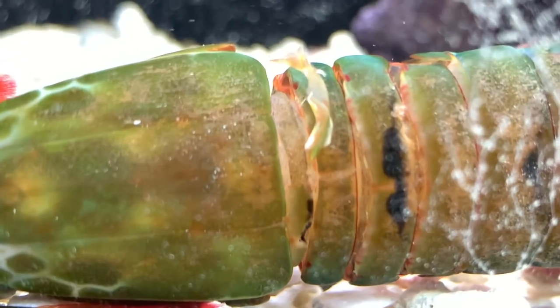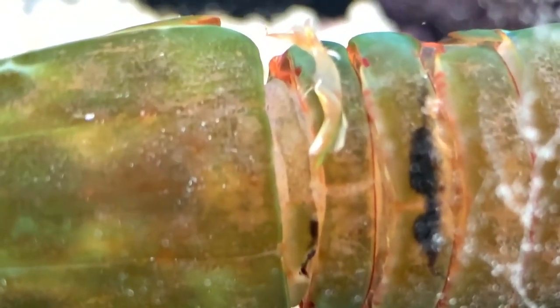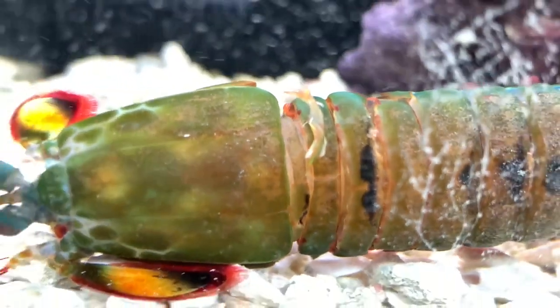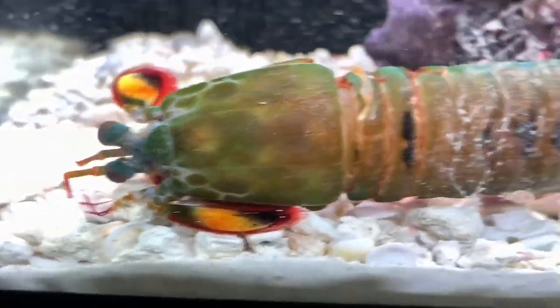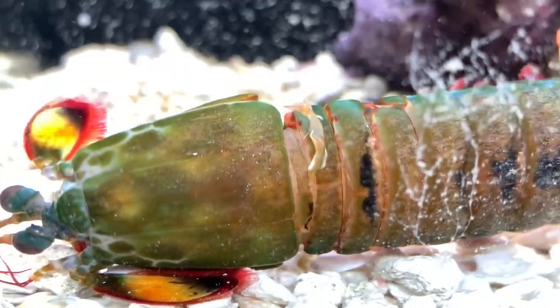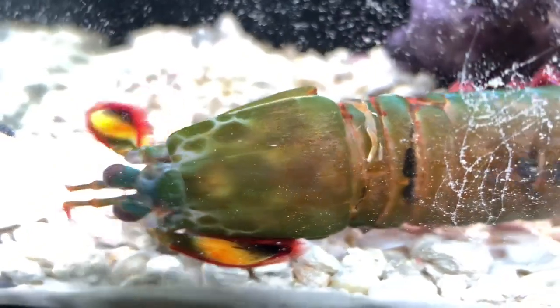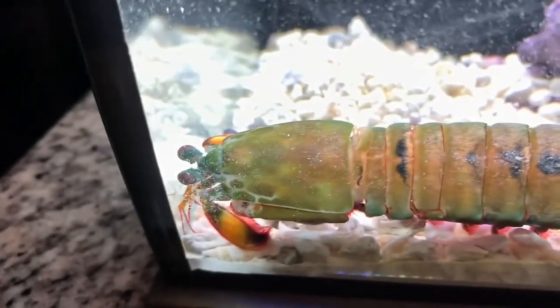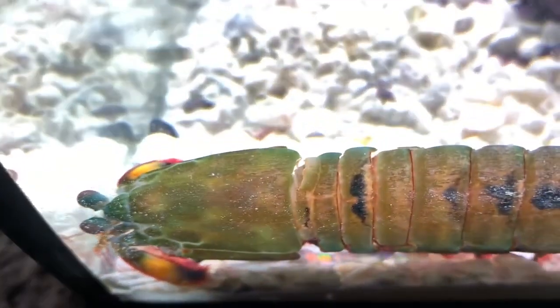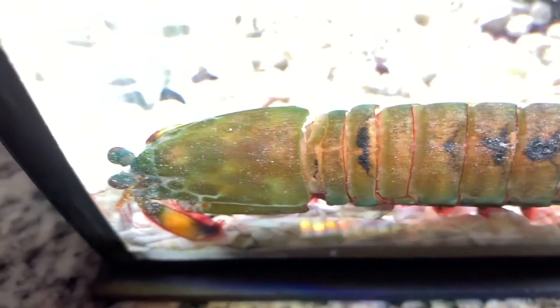Here you can see this is the new molt. Under that layer, that's the new molt. That is his meat and everything like that. That's really soft. And what's gonna end up happening is once he gets out of the shell, he's gonna eat the shell and get strong with that calcium carbonate. But yeah, sweet. This is gonna be epic. Oh, there you go. He's trying to break that shell completely. He just starts moving around and hitting it against the rocks and we should be good to go.